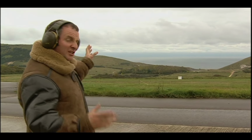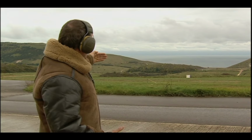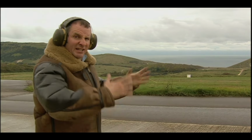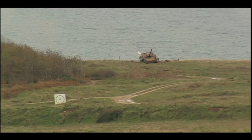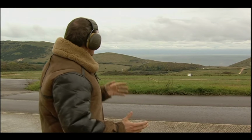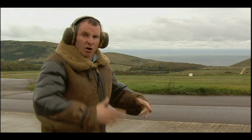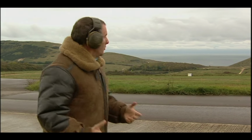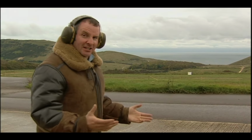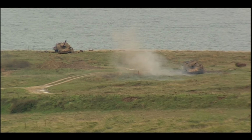So there we are, we can see our main target area to the right of the wooded area. In the foreground we've got some moving targets, which are big lumps on a rail, moving backwards and forwards, representing profiles of tanks and trucks. And in the background you can just see there two static targets, which are old Chieftain tanks filled with concrete that are sitting ducks. There's another one, and yes, it looks like another direct hit.